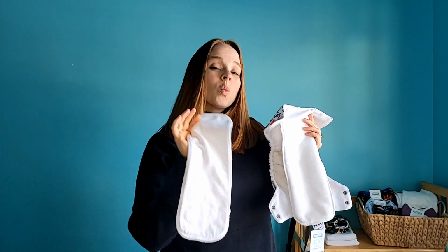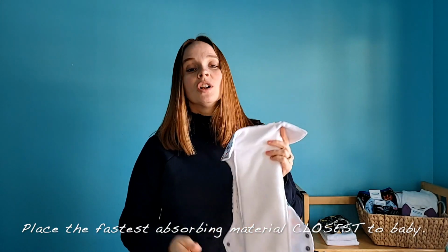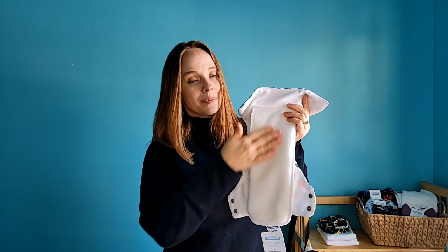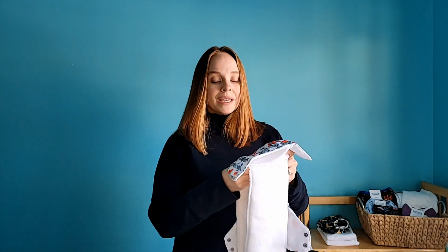So whenever you are adding or layering any kind of absorbency in a cloth diaper, you always want to have the fastest absorbing material closest to your baby's bottom. So that's why I had the microfiber on top, and then I put that nice slow absorbing hemp underneath. Basically you're gonna get the most out of the different cloth diapering materials that you're using. Remember, these are all different tools you can use in your tool kit.